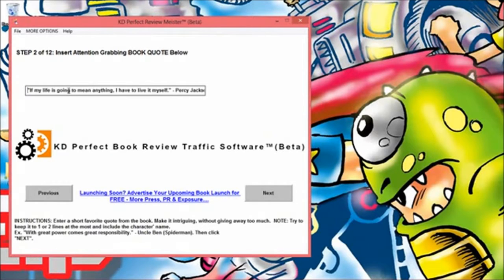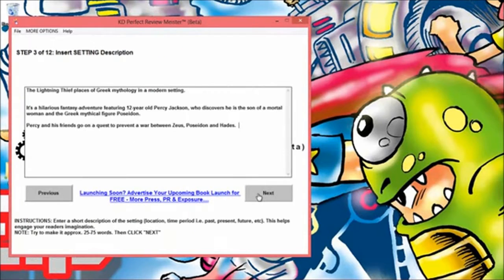So I went and pulled a quote from the book. The book that I'm reviewing, by the way, is The Lightning Thief by Percy Jackson. I read that book a few months ago. Sorry, it features Percy Jackson. It's by Rick Riordan. So here's a quote by Percy Jackson. It says, "If my life is going to mean anything, I have to live it myself." I really like that quote. It reminds me of the Uncle Ben quote, "With great power comes great responsibility," right? You see that down there. So insert your favorite quote. Make it an intriguing one, if that makes sense, right?